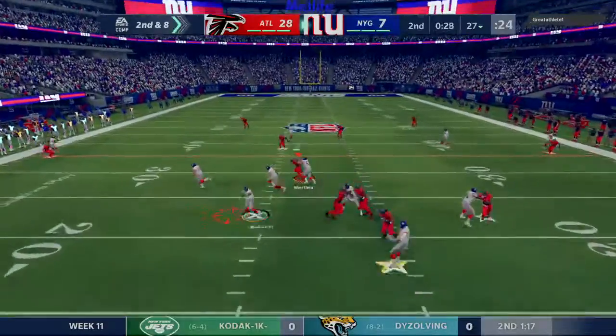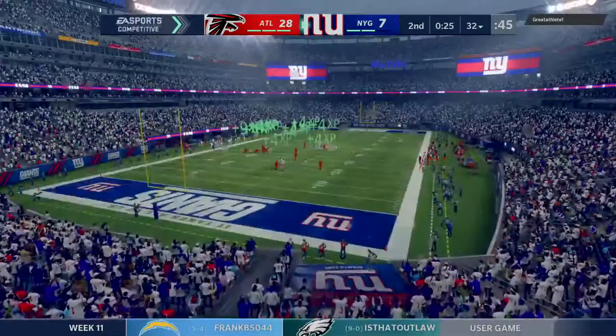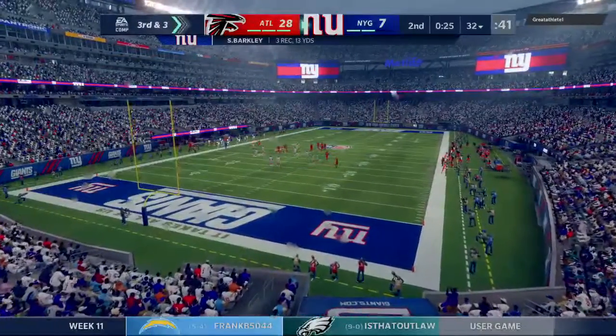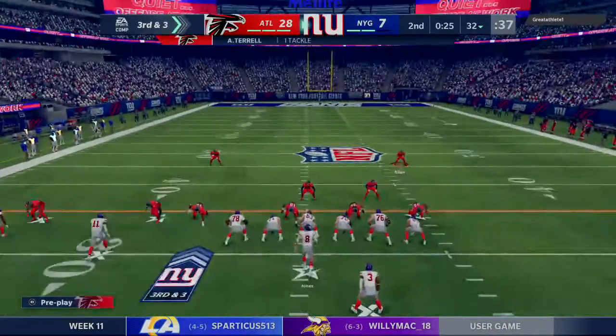To throw again on second down. Jones. They'll set up the screen to Barkley. The Giants going to go ahead and use the first of their timeouts as they'll stop it with 25 seconds to go here in half number 1. And 3.